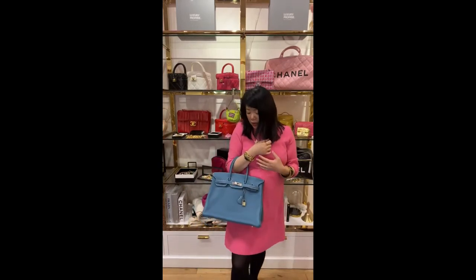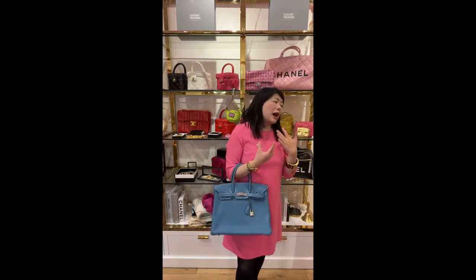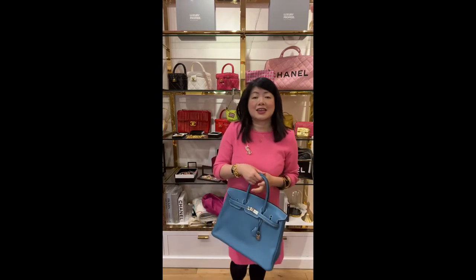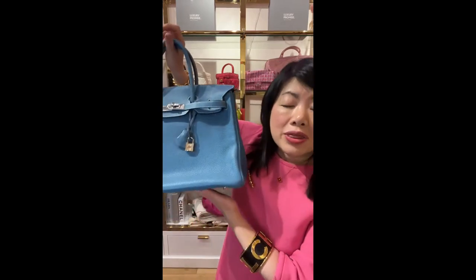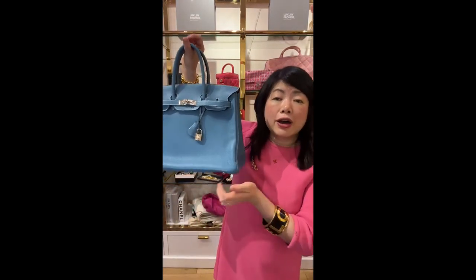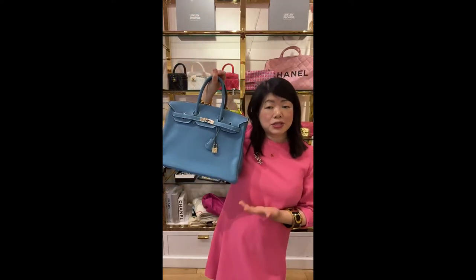And I just love that denim-y blue jean. Very beautiful. It's like an indigo blue. Because it's based on the denim colorway, it has a nice, especially deep look with the contrast stitching. I just love how the contrast stitching works, and it really works well with the palladium hardware. It's really complimentary. So this pre-owned Clemence Blue Jean Birkin 35 from 2009 is only £9,000.